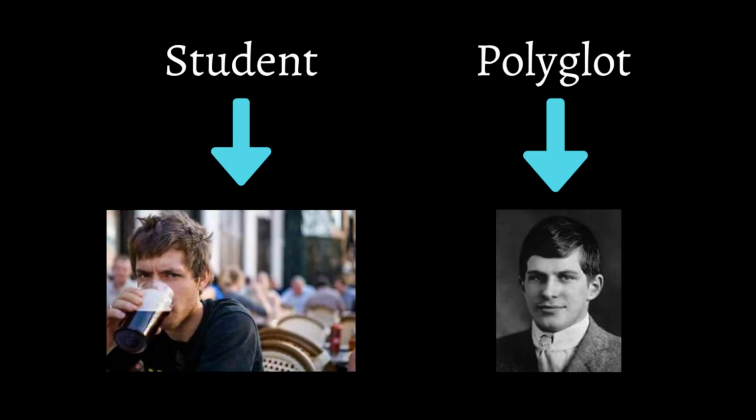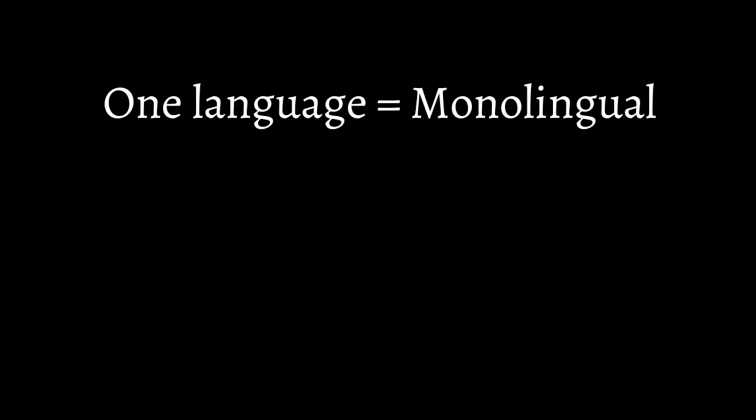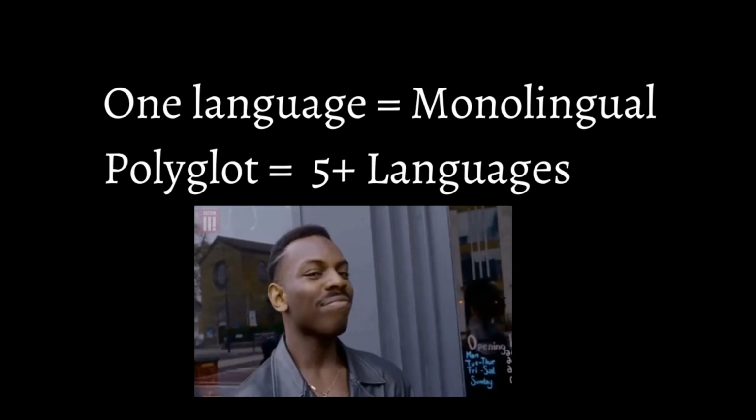There are many differences between learning languages as a student and as a polyglot, especially for students who only know one language, like English. When only beholding one language, it is possible to develop some abilities, but not on the same level as a polyglot. A person who knows only one language is monolingual, but a polyglot is someone who knows 5 or more, and there are vast differences between them.